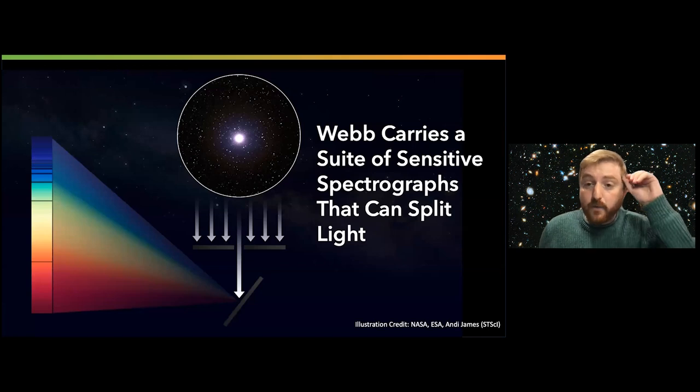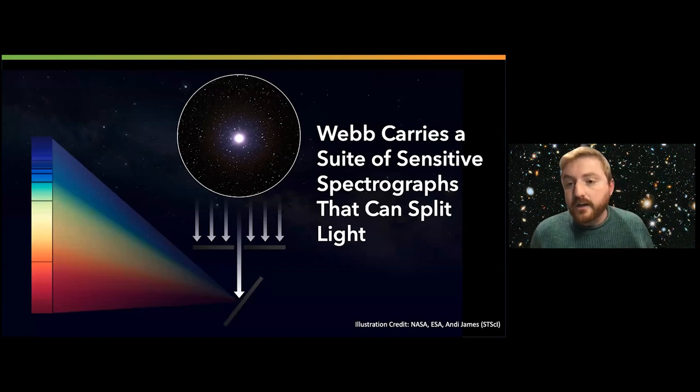The next breakthrough of Webb is the sophistication of its instruments. Webb carries not only imaging capabilities, but also highly sophisticated spectrographs that will allow us to split light out so that the brightness at individual wavelengths can be measured. By looking at the resulting patterns in brightness, we can learn about the composition, surface temperature, density, and motions of objects in space, like planets, stars, nebulae, and galaxies.